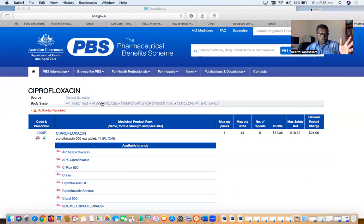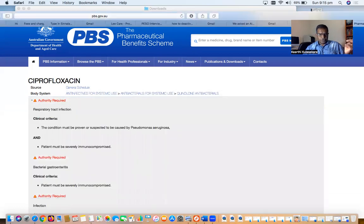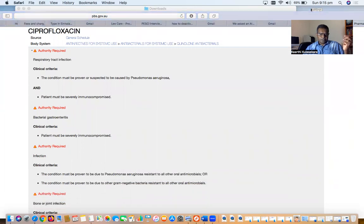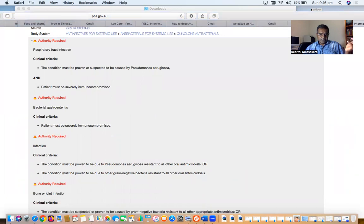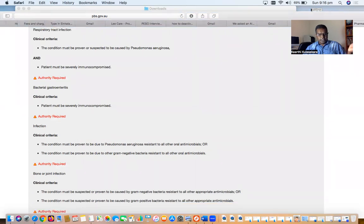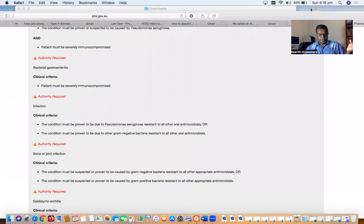For example, if you want to prescribe ciprofloxacin, your patient should either have a proven or suspected pseudomonas infection and be severely immunocompromised, or it could be bacterial gastroenteritis, or any other infection where pseudomonas was isolated.